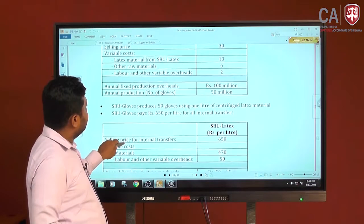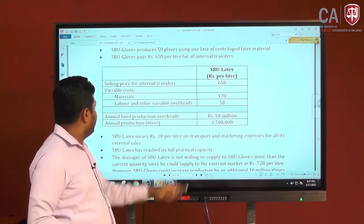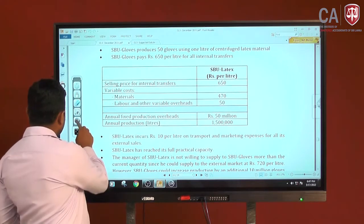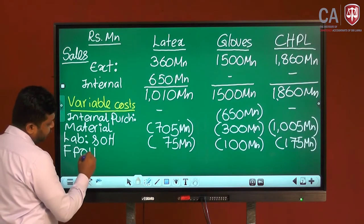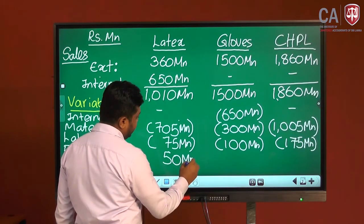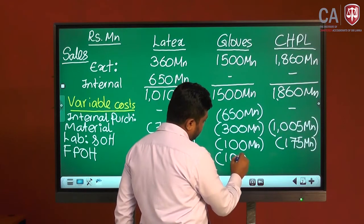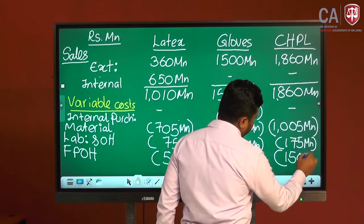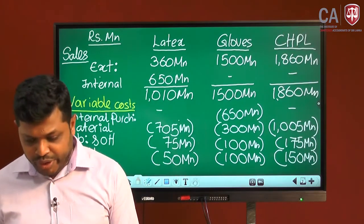Annual fixed production overhead: 100 million for gloves, 50 million for latex, 150 million. Okay, we will write it down. Fixed production overhead: latex is 50 million, gloves is 100 million. Total, 150 million. That is for fixed production overhead.